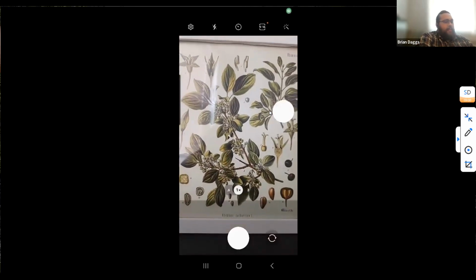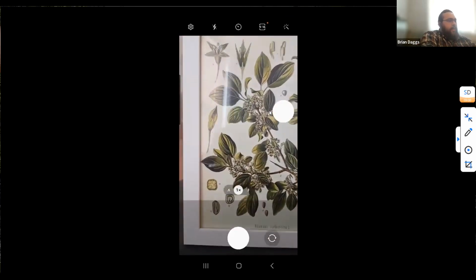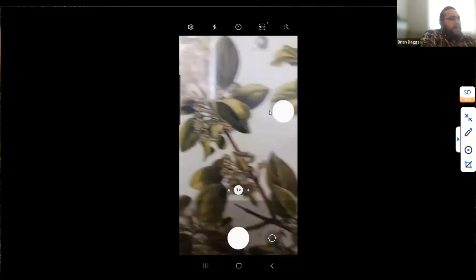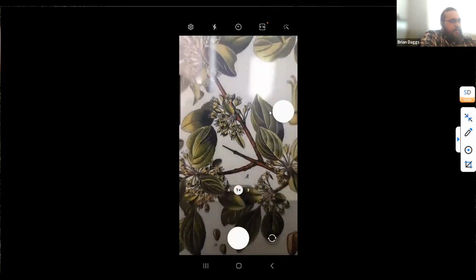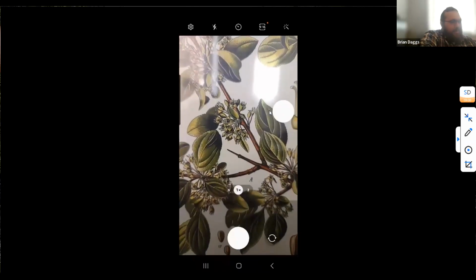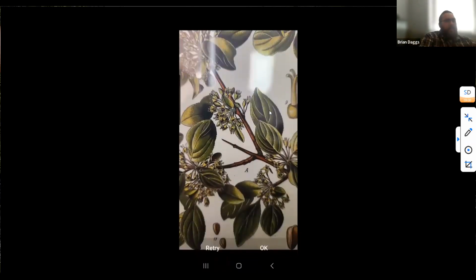I'm going to quickly take a photo. Luckily, I have this wonderful illustration of common buckthorn right in front of me, and I'm going to try to get a good photo with several characteristics in it. It's going to ask me if I want to retake the photo or keep it. I'm going to click OK.